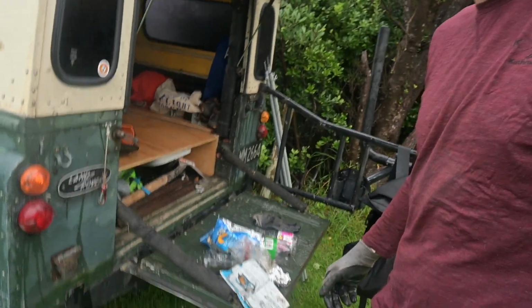Well, we're all packed up and it's time to leave. A quick campsite clean-up, and unfortunately there's more, but some seriously questionable stuff that I'm not keen to pick up even with gloves on. But on with the adventure.